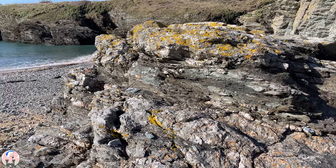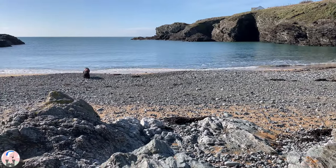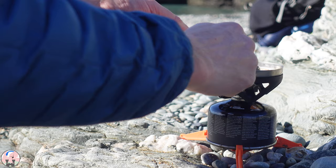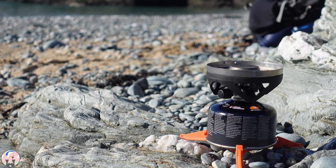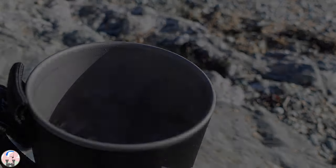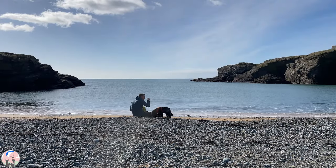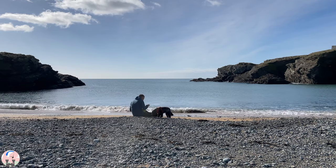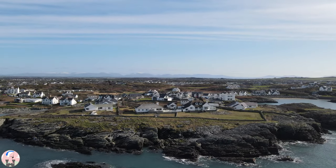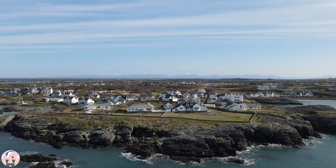With weary legs and hunger in our bellies, the dog and I find that quiet cove we were looking for to enjoy our lunch. When we reach the end of our journey, we are greeted with a landscape that would not look out of place in Norway.